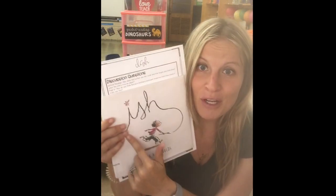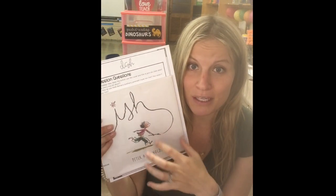Then we are going to read the story Ish, which is a really fun little story about not being perfect. The kids are going to go around the classroom and answer questions about what makes my classroom perfect-ish. What would make my classroom more perfect-ish? What questions do I have about my classroom? And then they get little things and they make perfect-ish drawings, which is really fun.